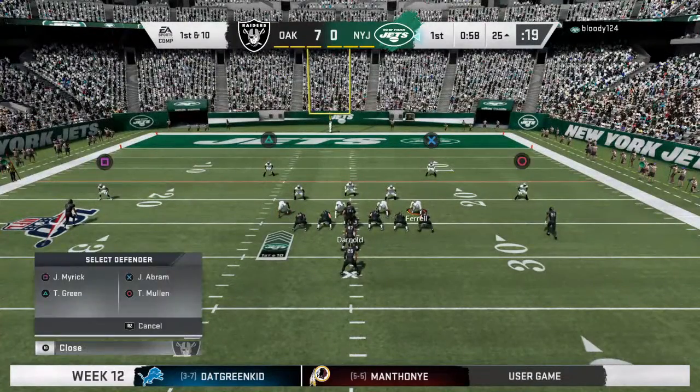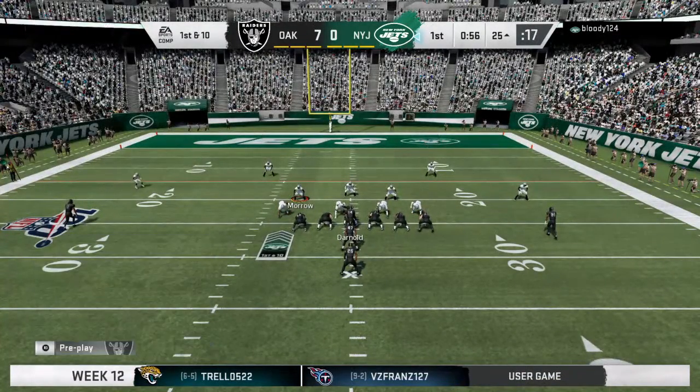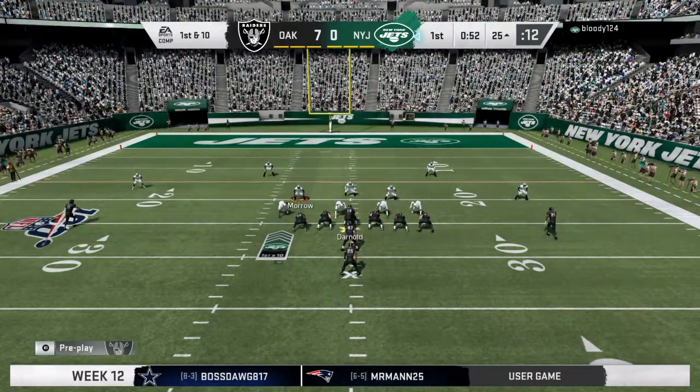54 is Mike. Check, check. Watch 54. Watch 54. Red 80. Here we go. Back. Check. Red 80. Check. Hey, Charlie.